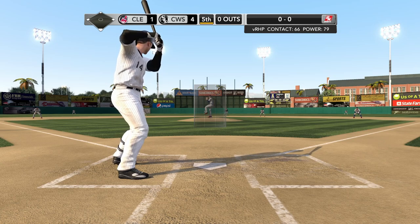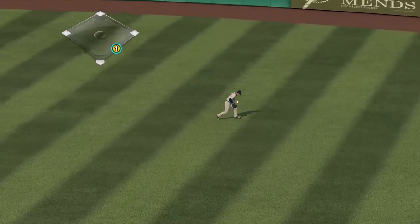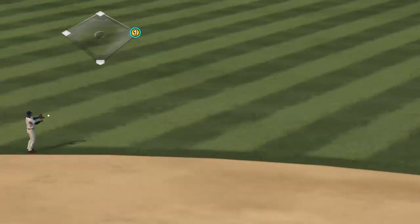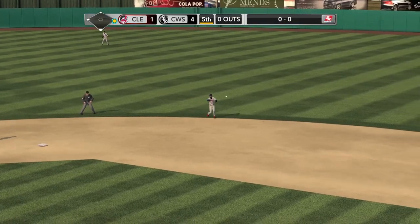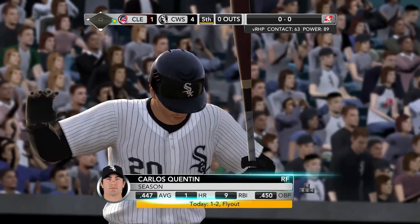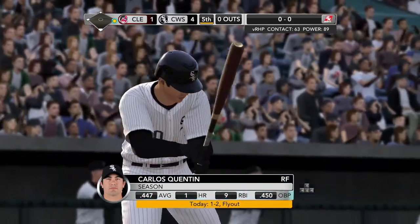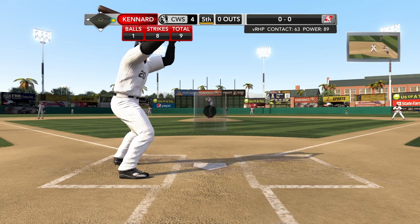And he starts Konerko out. Swing and a line drive. That's going to bring Carlos Quinton up. Well, that's the start this team needed. Get that first guy in the inning up, get him on base, and let's see if they can bring him around to score. A runner on first, no outs.